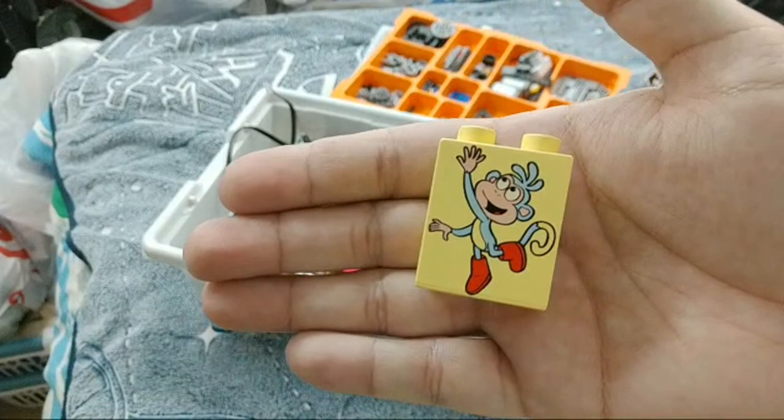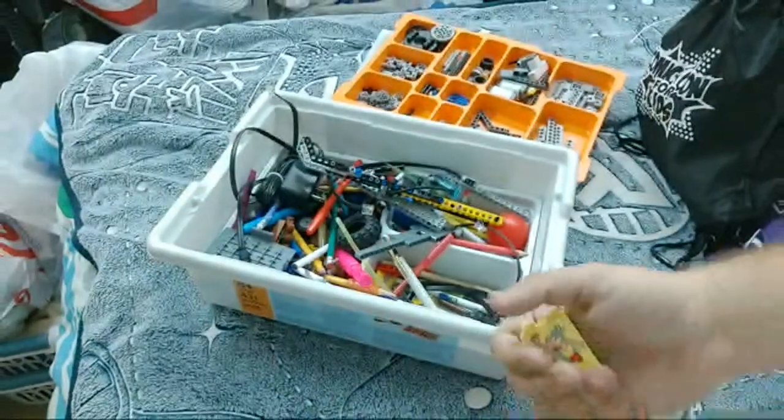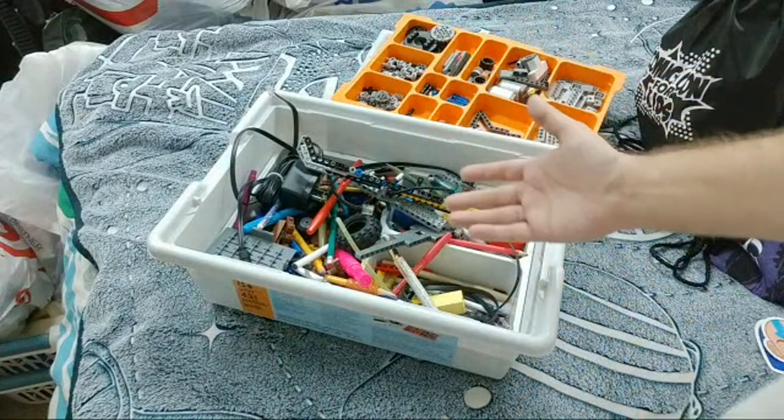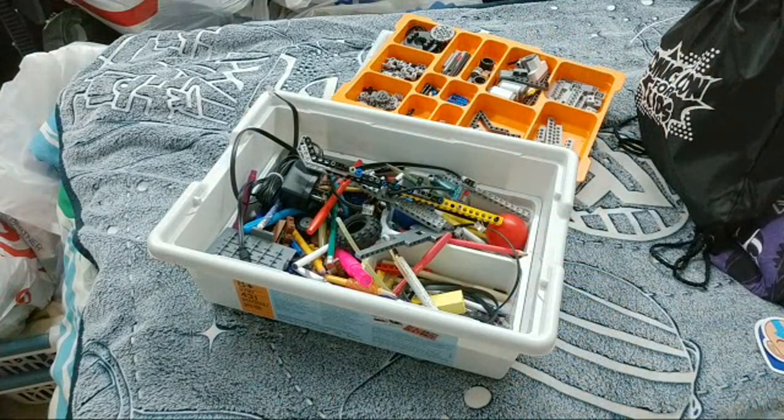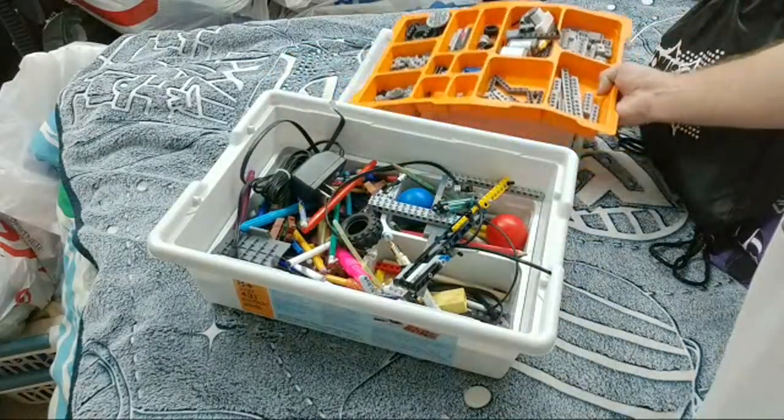We've got boots from Dora the Explorer on a 1x2 printed brick. I don't see any other Duplo pieces in here or even Duplo figures, so it's kind of an anomaly to find it here, but I like it either way. A surprise, but a welcomed one, as it may be.